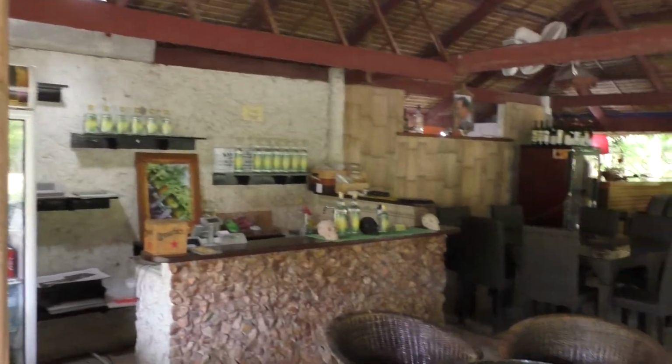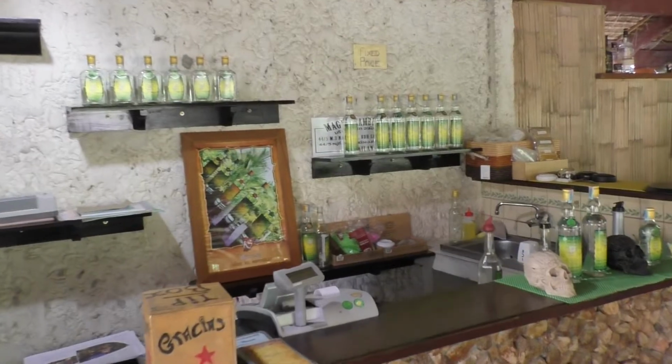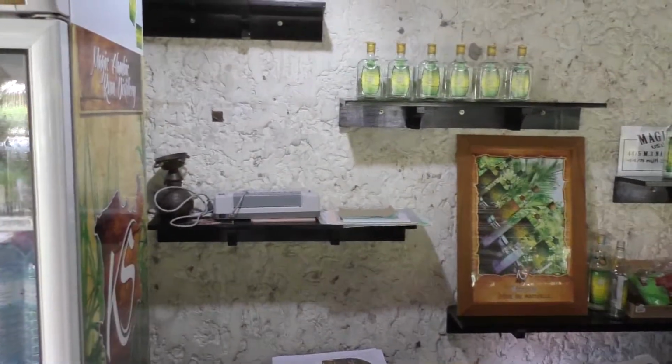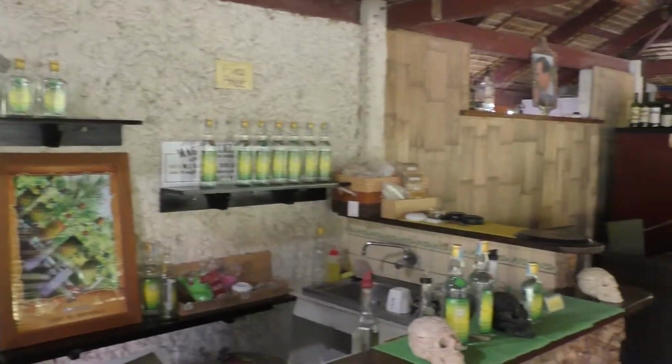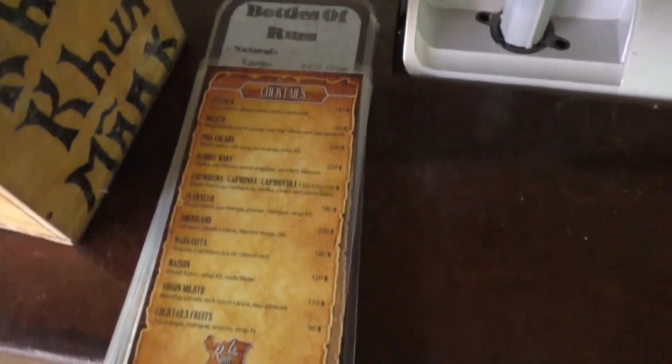This is the main area where the rum testing is. Sell small bottles of rum and larger bottles of rum. You can buy a sample here. Yeah, so like any bar, they make up a pop band or drinks truck.